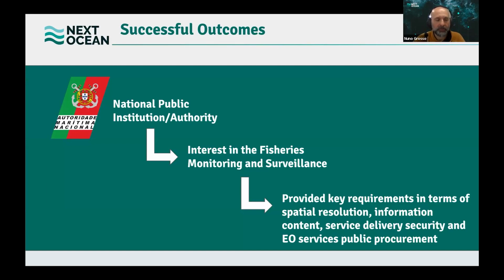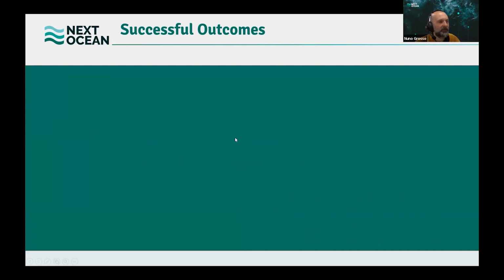And of course, also the requirements in terms of public procurement of services. So how the public institutions procure this type of services, what are their requirements for those procurements, and how can NextOcean adapt to that to deliver the services to those institutions that indeed are obliged to have a public procurement procedure in order to be able to procure these services. So these have been the main contributions coming from the Portuguese Maritime Authority.